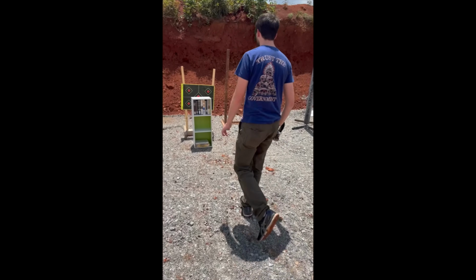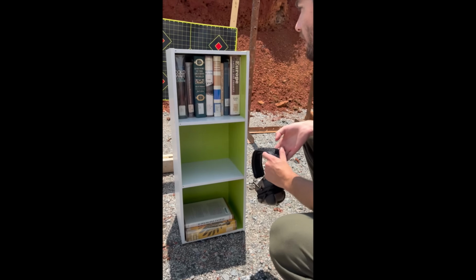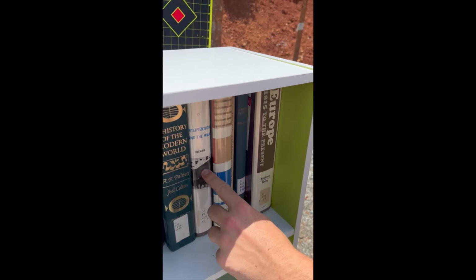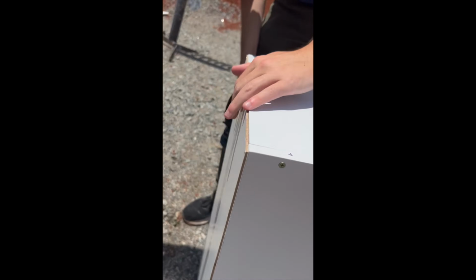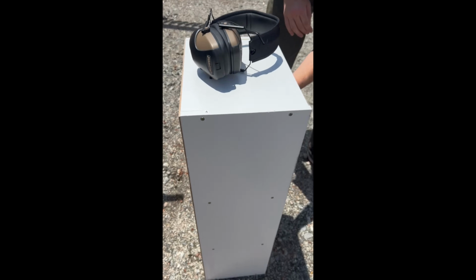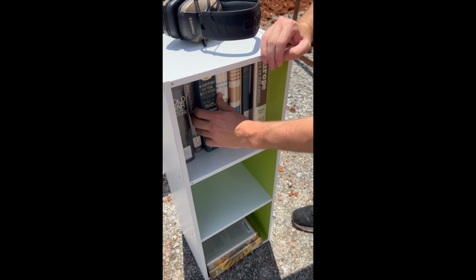Yeah, good. Shoot range is good. All right. Okay. So I hit dead center. Look at me. Right there on the spine of this old book. It did not come out the back side, which is awesome. So it's looking like the Ruger 10/22 is a valid home defense option.